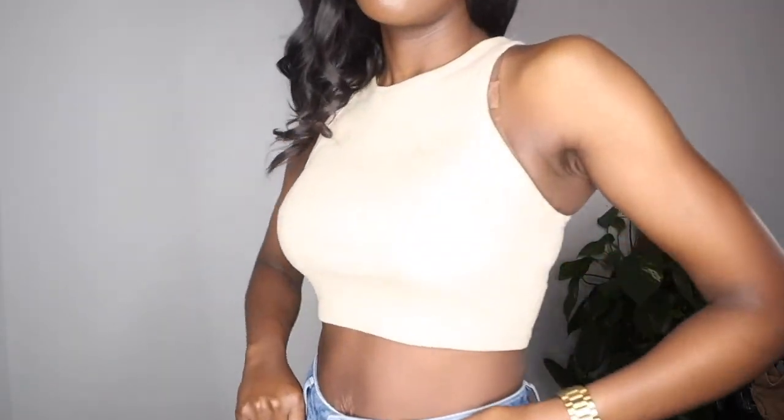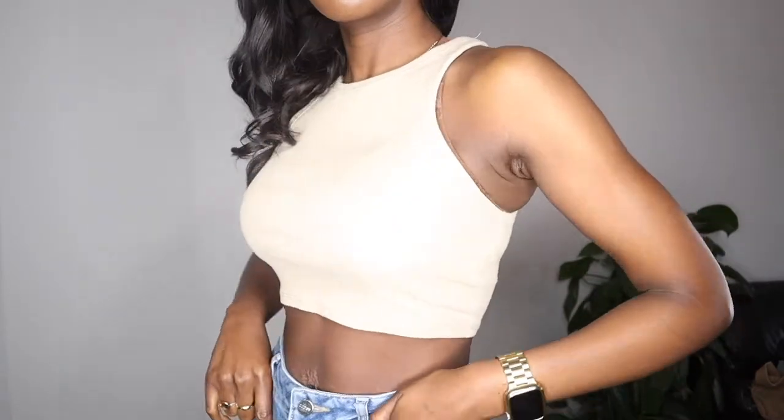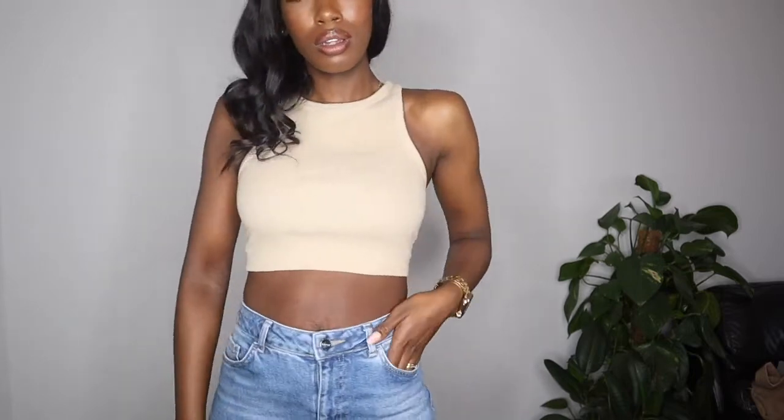I think this is a particularly good hack for anyone who is full busted and doesn't feel comfortable wearing a strapless bra. So this will allow you to adapt your favorite bra that you feel the most comfortable in, so that you can wear it with those tops that should really be requiring you to wear a strapless one.